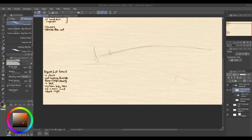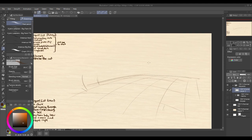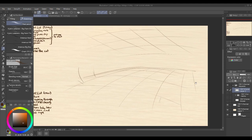So something that a lot of comic artists and storyboard artists in particular will do is they'll have this grid to show sort of the perspective you're working with. It'll be usually the ground or the sky. So the sky can be like this, and that's just so that you can easily tell where things are.